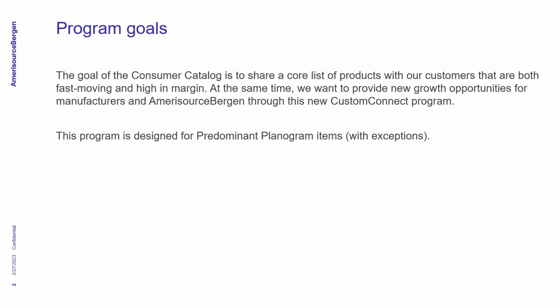So this program is designed for predominant planogram items only, with some exceptions. We know that not all of you have items on a predominant planogram, and the categories you participate in do not have items on a predominant planogram. So general rule, this is what this program is for, but not an exclusive rule. It is also for folks that are part of the full line distribution set with AmerisourceBergen. This is not for marketplace suppliers. So wanted to call that out as well.